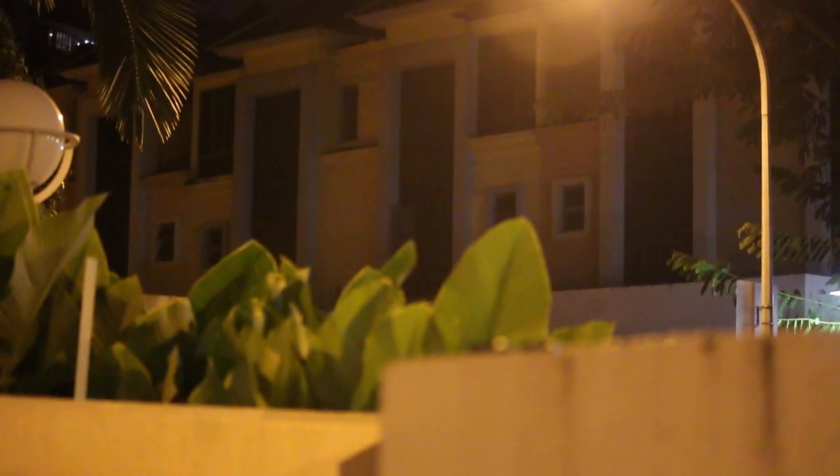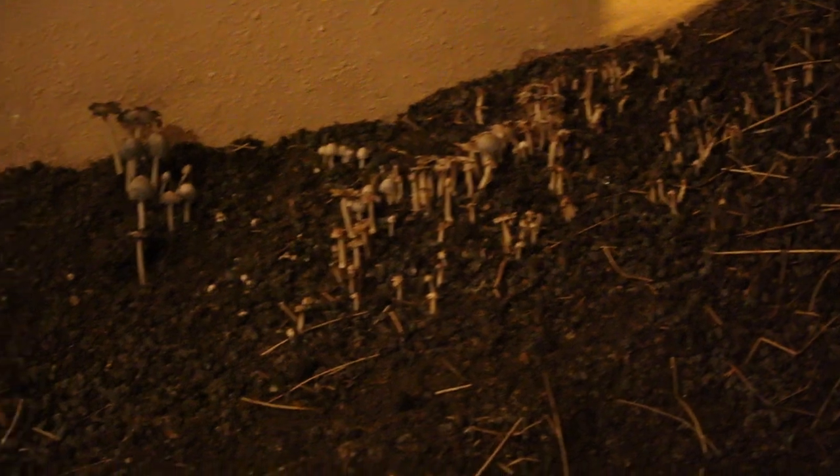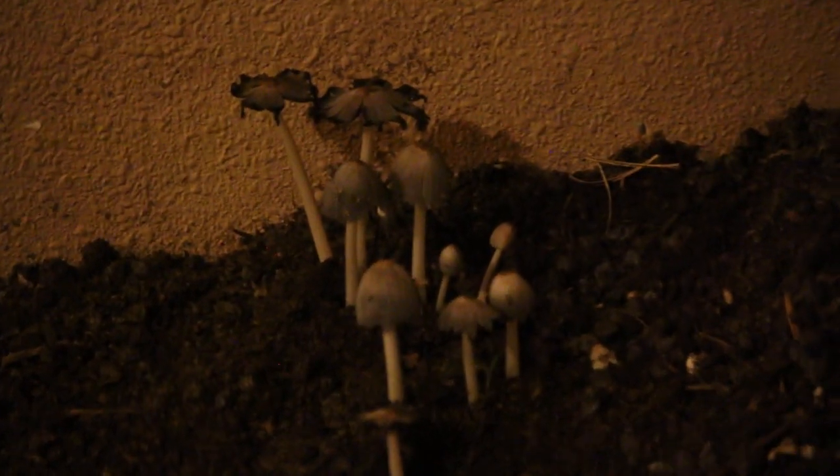March 2018, Friday, about 6:15 a.m. The car porch lights are shining on the garden, and it's still dark. You have the street lights outside. Stopping now. Video of Shaggy Mane Mushrooms, March 23rd, 2018, Singapore.